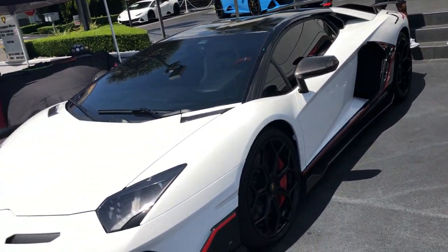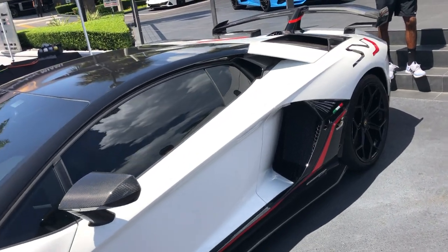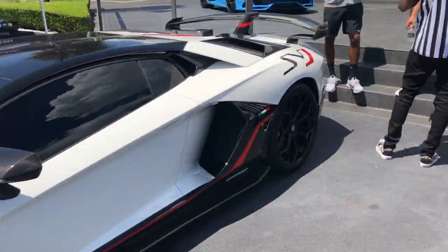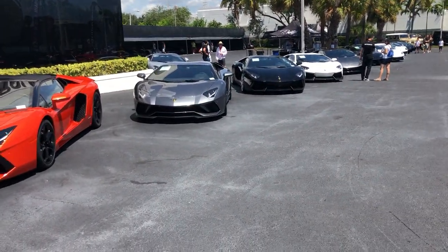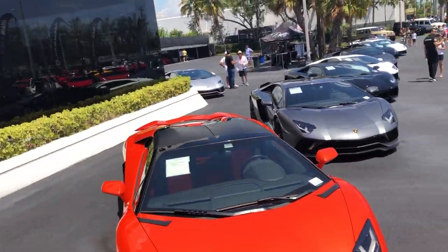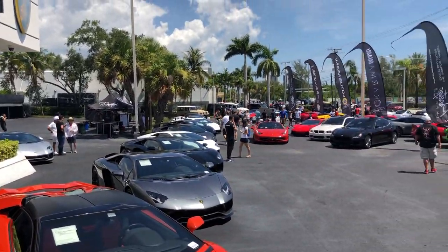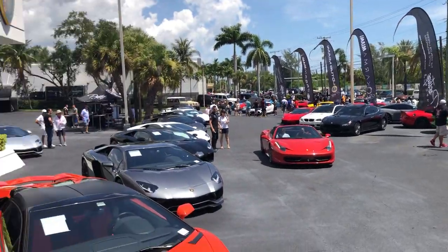Lamborghini SVJ, Aventador. A couple more Aventadors, different colors. But let's go inside. People are already starting to head out because it's hot. So, you know, a couple Porsches over there, Ferraris. They got pretty much everything, a little bit of everything.